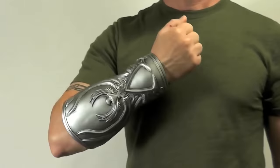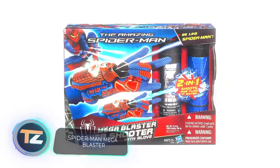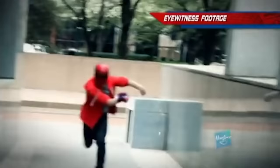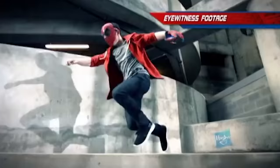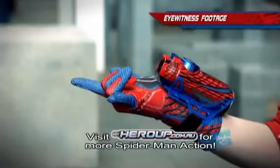Spider-Man Mega Blaster. We're about to reach the end of this video, and we still haven't mentioned a single superhero. It's about time. Here is a Mega Blaster that will make you feel like Spider-Man. The device attaches to your wrist and shoots water or a sticky liquid that simulates a spider's web. It also comes with a glove that's part of that famous Spider-Man suit. The price starts at $20.